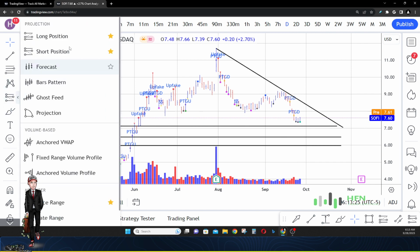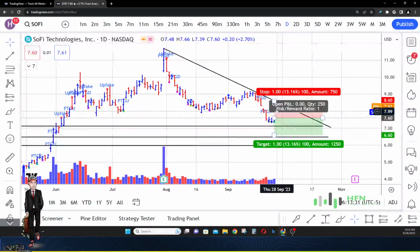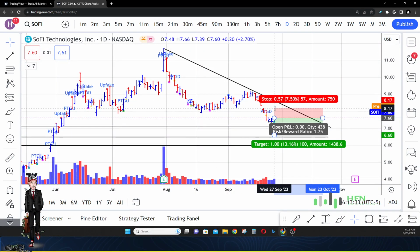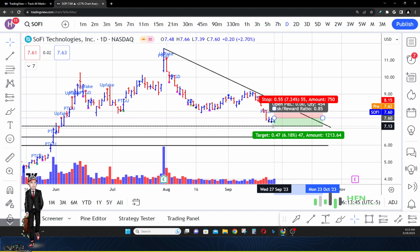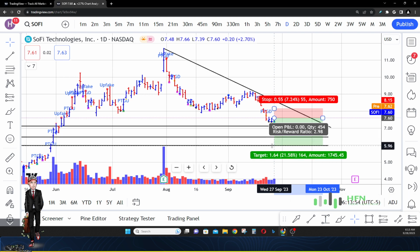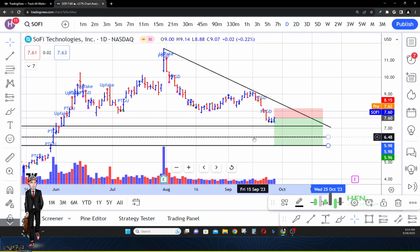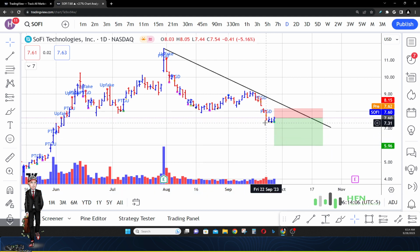Okay, so let me show you, put this on the chart. And we said $8 for SoFi. But I'm going to bring it up just a little bit higher to like 8.15. First target here, $7.15, 6.18%. Second target is going to be around 6.50. Third target, which I know you guys don't even want to see or listen to, is 6. That's a 21.5% move to the downside. I really don't think the market's going to hit that low right now. So definitely my first target though.